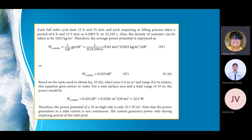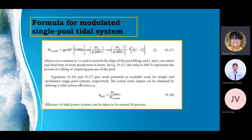So the next one is the formula for the modulated single pool tidal system. A while ago, the formula that was discussed was for the single pool tidal system. Next is the modulated single pool tidal system, where a good strategy for emptying the pool is to do it slowly over time. That strategy is called the modulated single pool tidal system.